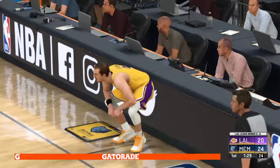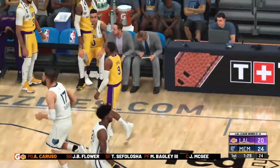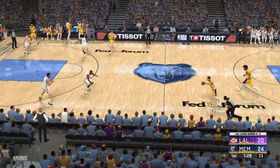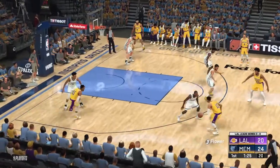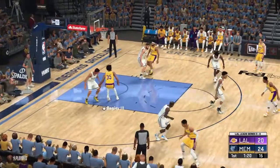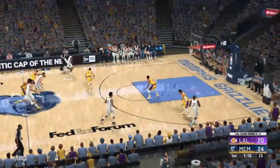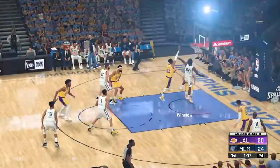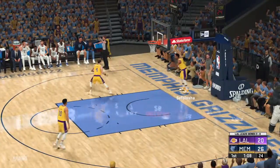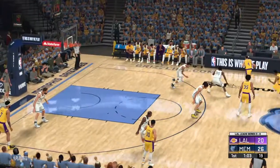Alex Caruso is checked in for Los Angeles. Lakers trail by 4. Here's lights out. He kicks to Bagley. The rebound by Anderson. There's Winslow, and the dunk by Winslow. This is the attitude Anderson brings. A selfless player who loves giving it up to his open guys. The Lakers shooting 47% here so far.